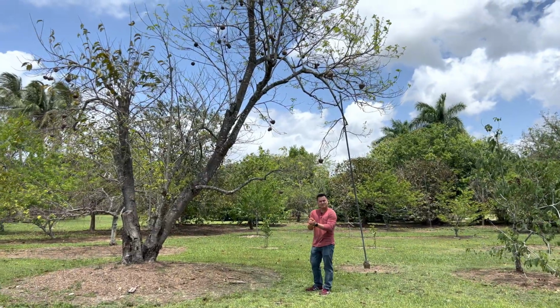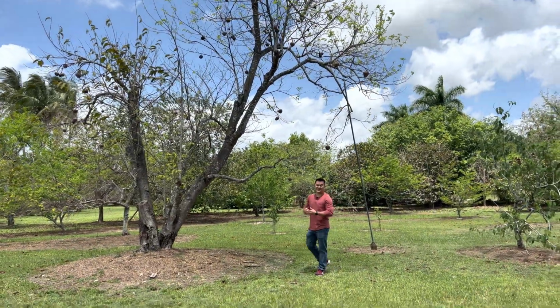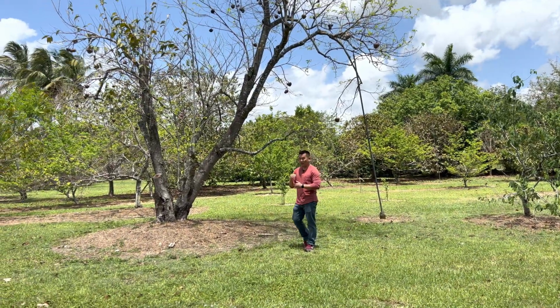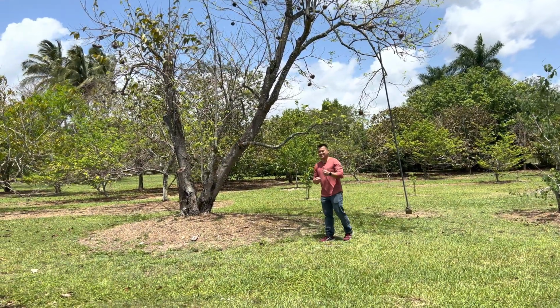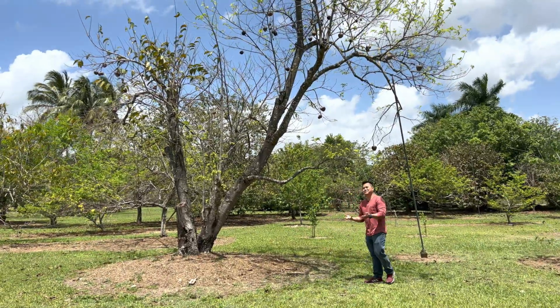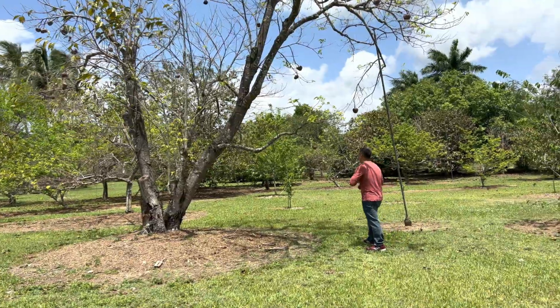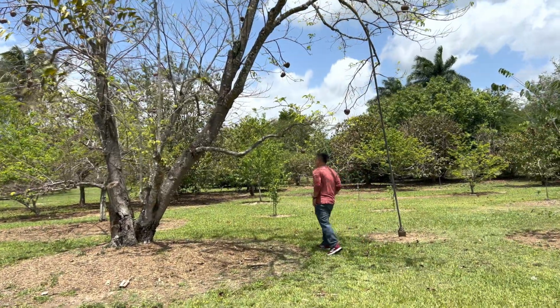In my opinion, probably one of the best tasting fruits. That is right below white sapote. You just can't beat white sapote. Then again, taste is subjective. So that would be the Anonas. So this is the Anonas section.